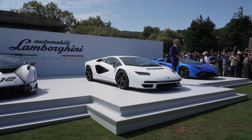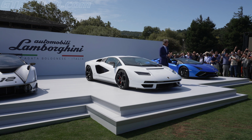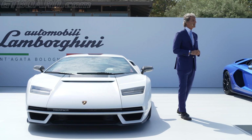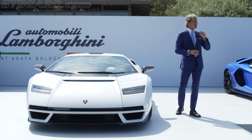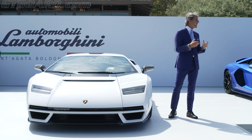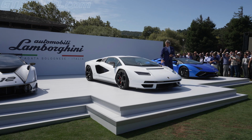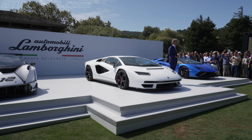Then the name: the full name of this car is Lamborghini Countach LPI 800-4. Countach is not the name of a fighting bull. I think most of you know, but let me explain. It's an expression of an Italian dialect. It's standing for wow or beautiful, surprise, positive surprise. And so it stuck to the car, and this is why it was named Countach.